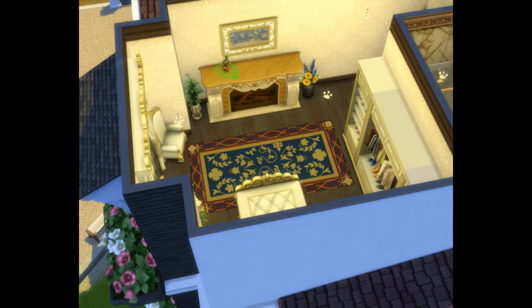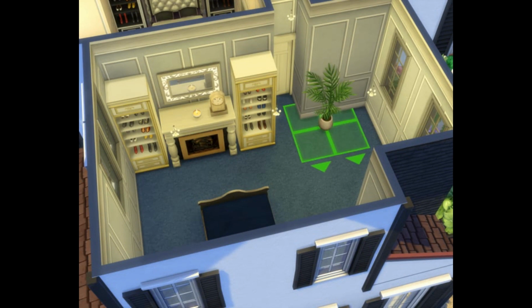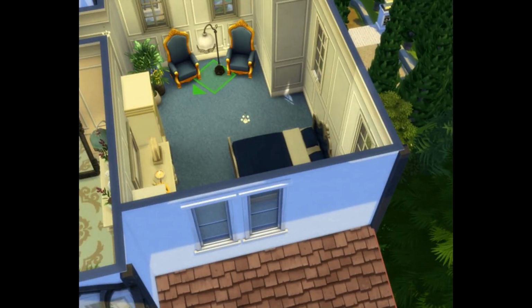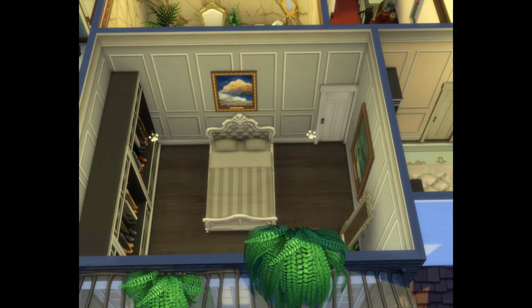Then we have a retro build. I built a 60s house and I built a Brazilian mansion, based on Rio de Janeiro, or as you say in Portuguese, Rio de Janeiro. And it is pretty cool. Anyways, I hope you love this house because it was a lot of work. It is pretty detailed, and yeah, a lot of work.